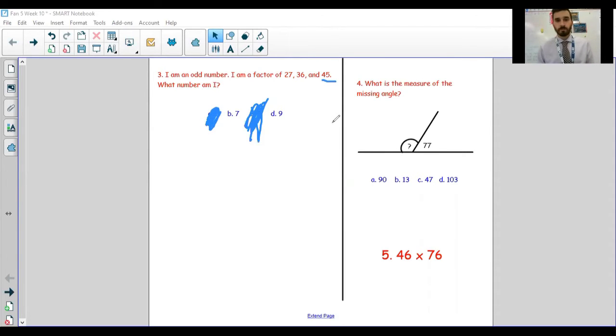All right. For B, I can't do 7 times anything to get 27, 7 times anything to get 36, or 7 times 7 or anything to get 45. That would be gone. That leaves me with my answer of 9. 9 is an odd number. I can do 9 times 3 to get 27, 9 times 4 to get 36, 9 times 5 to get 45. It fits all the requirements. That answer would be D.